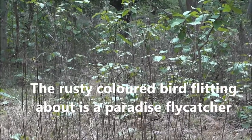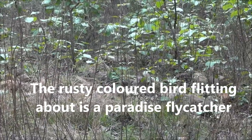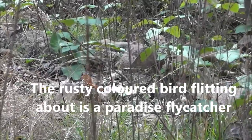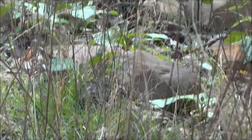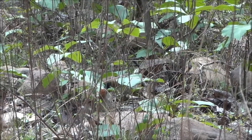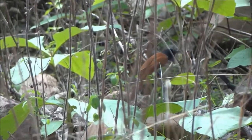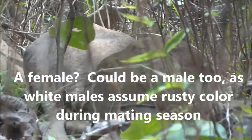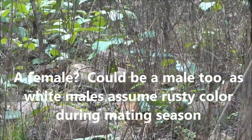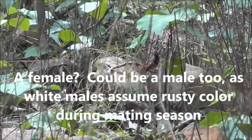The rusty colored bird flitting about is a paradise flycatcher. A female could be a male too, as white males assume rusty color during the mating season.